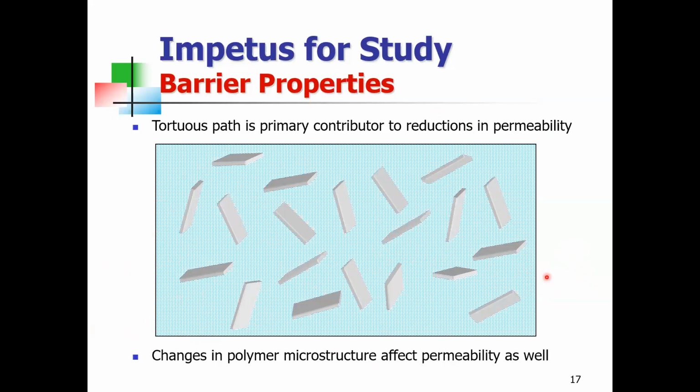You also see changes in polymer microstructure playing a big role here. So if this is an amorphous material, tortuosity is probably all you have to worry about. But if it's semi-crystalline, the clays and any other nanofiller you like can be very powerful nucleating agents. You can get a complete change in the polymer microstructure. You can even change the preferred crystalline phase, orientation, shape and size of the crystallites, whatever you like. And this has consequences for barrier properties as well. So it's not just the tortuous path argument, although this is a very important phenomenon in any plate-like nanofiller system. But it's also what you do to the polymer microstructure.